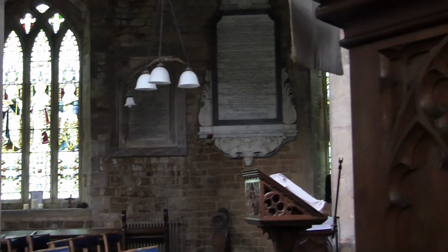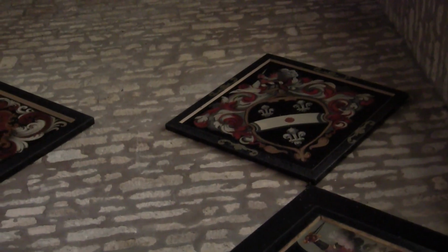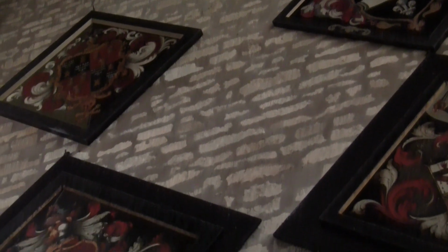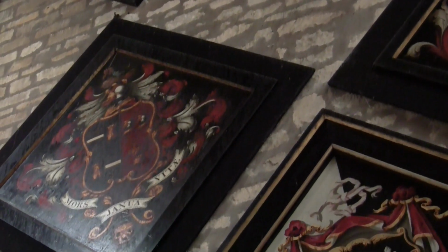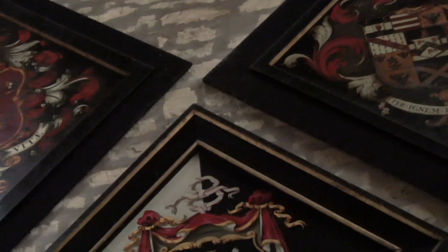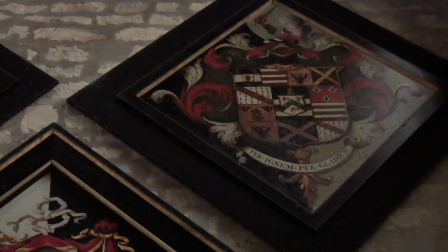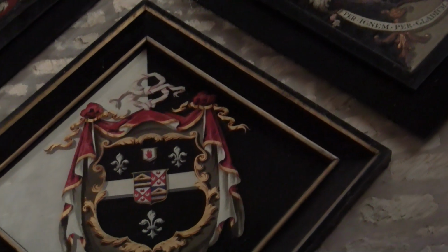According to A. Mills' A Dictionary of English Place Names, Denton is quite a common place name right across England. The name itself derives from the Old English Dyn Tun, meaning village in a valley, and it appears as Dentun in the 1086 Domesday Book.